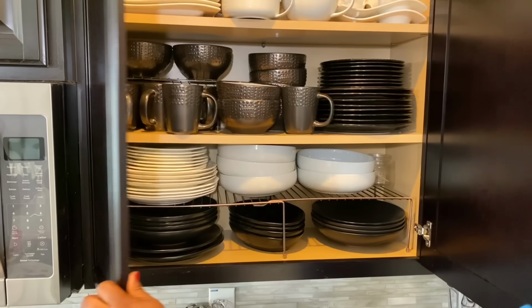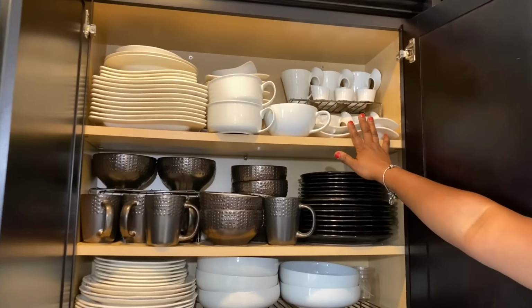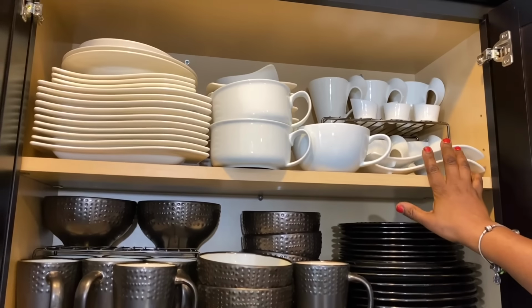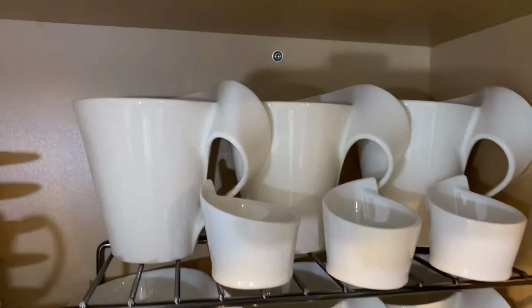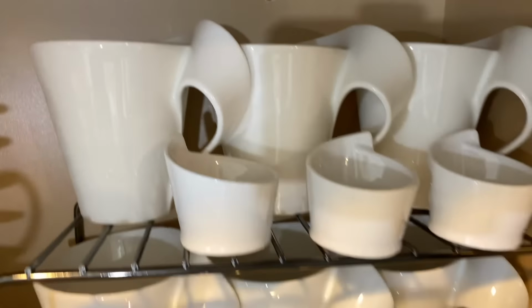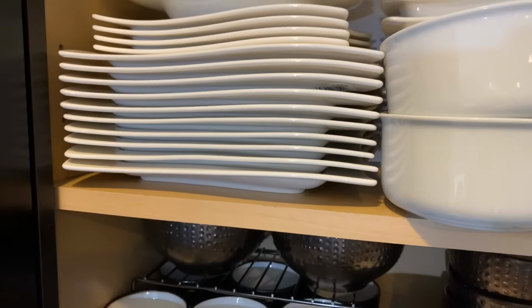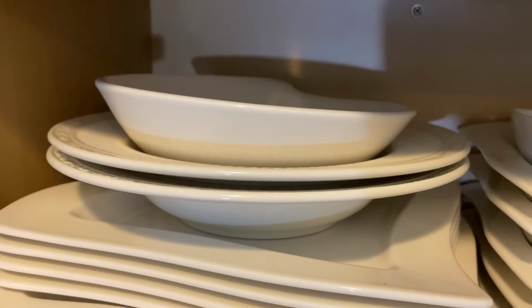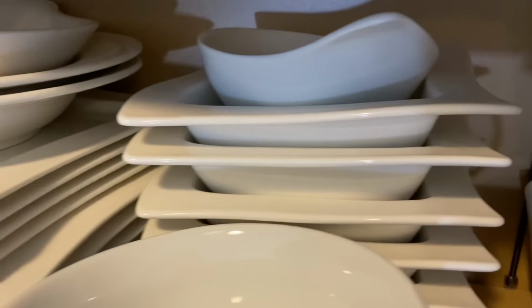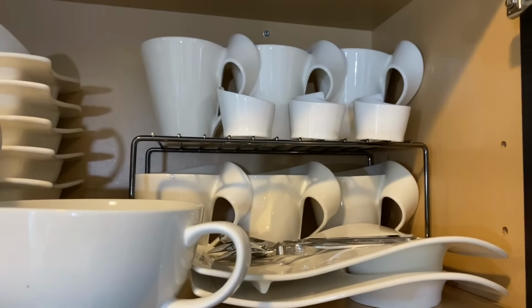So this cabinet holds my semi-formal. They're not all the way formal, but I also don't use them for every day. Up here, the teacups in the back here are Villeroy and Boch. It is a set. I have the plates, these wavy ones, and everything up here is basically their brand right here. I love them. I get a lot of compliments for their design.